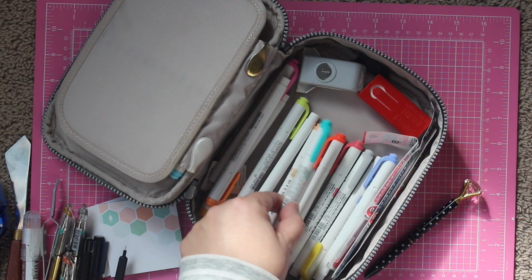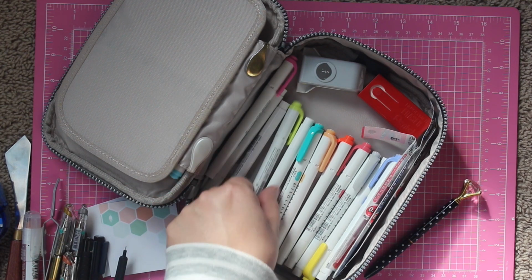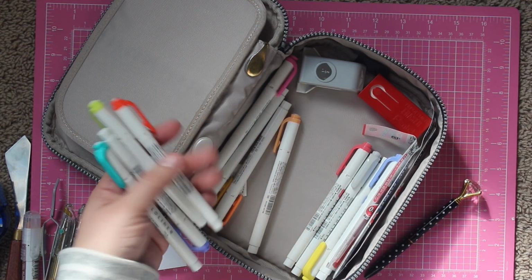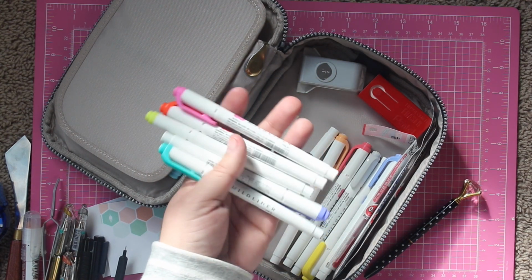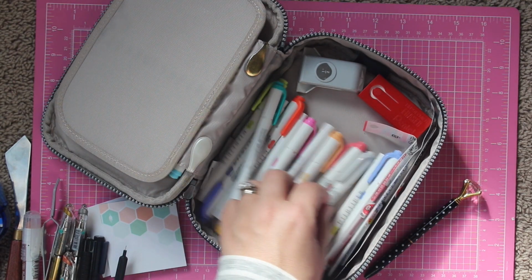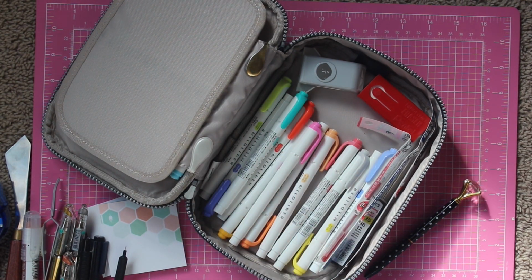This one's for music. Some of these are new. I just got a new one. I think that's where this color, these colors, this color, maybe this color came from. I think these are the new ones. And I haven't figured out how I want to use those yet. So I have a couple extra in the bottom. But this is what I carry with me all the time.